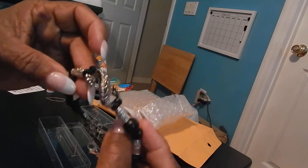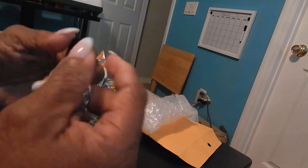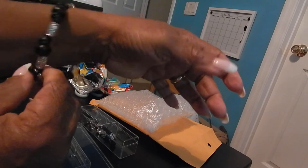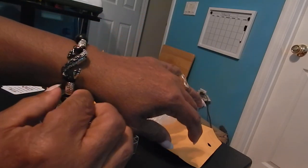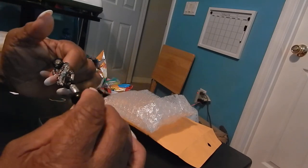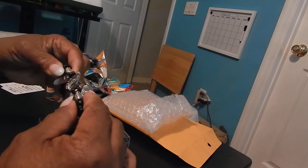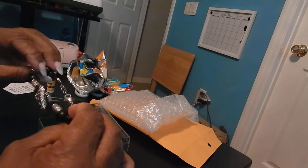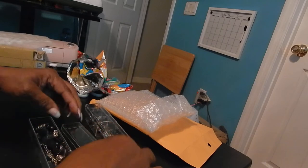I hope you guys can see that. This is a beauty. It's a little big for me, which is fine. I can give it as a gift to my son. I believe that's who I'm going to give it to. Or even my grandson. They love wearing these beaded pieces. Let's put that one back.